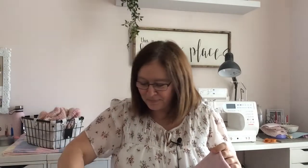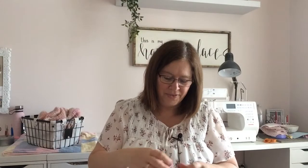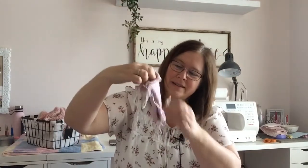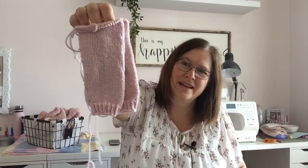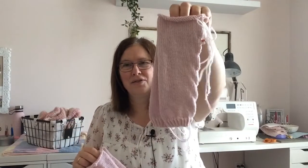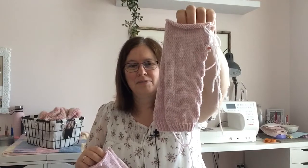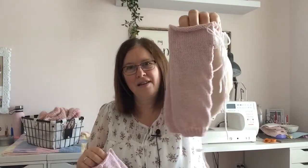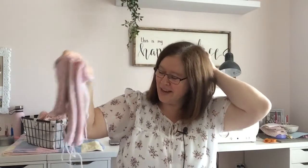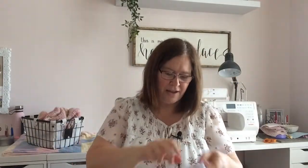So far, I have 4 sleeves. These are so cute. Here are the newborn size sleeves. And here is the 2-year-old size I'm making for Annie because she'll be like 19 months in the fall. So I have all 4 sleeves done.